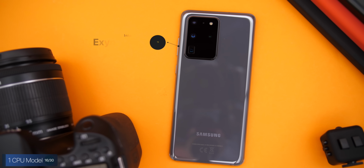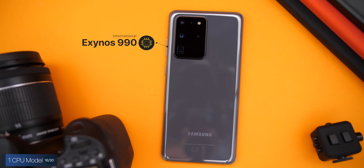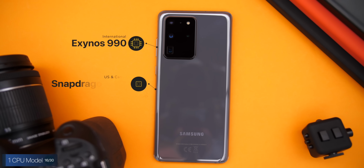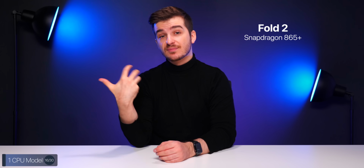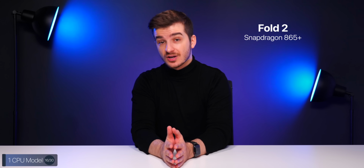Now, what gives me hopes in terms of this is the fact that the Fold 2 would only come with one CPU model, as opposed to the Galaxy S20s or even the Note 20s, both of which come with either an Exynos 990 processor, if you buy the international versions of these phones, or the Snapdragon 865. The Fold 2, same as the US version of the Note 20 Ultra, will feature the Snapdragon 865 Plus processor.